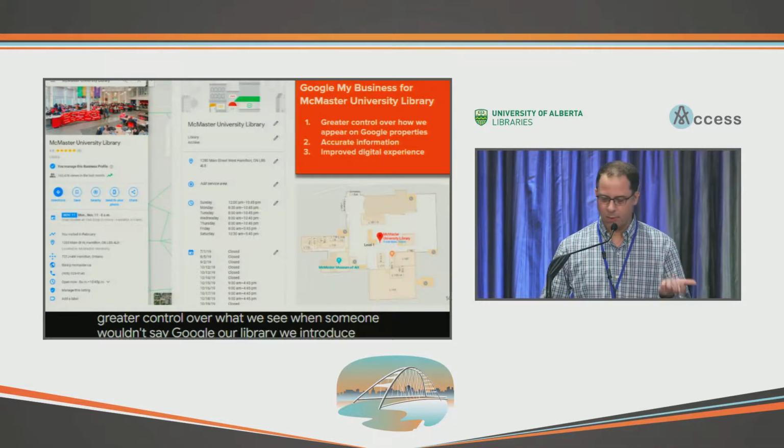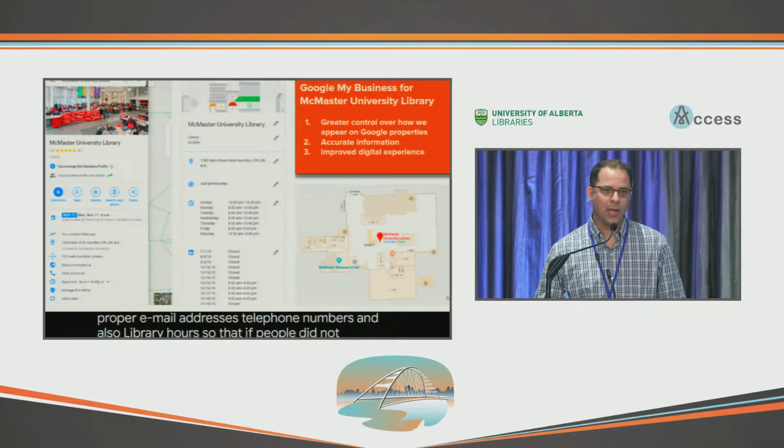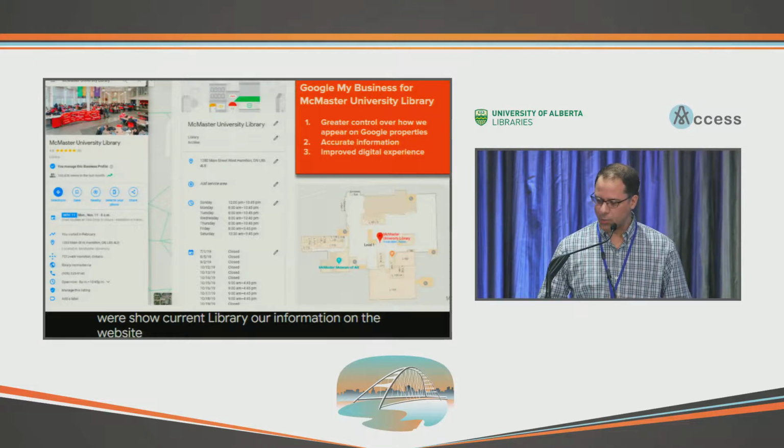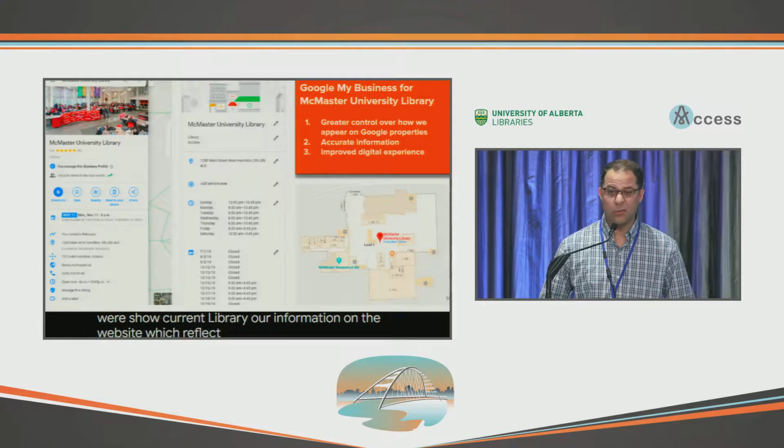We introduced the proper email addresses, telephone numbers, and also library hours, so that if people did not go to the library website to get hours, at least we would show current library hour information on the website. Another thing that I'm trying to work on right now is updating our floor plans, which reflect somewhat outdated floor plans. So I'm working to get that.